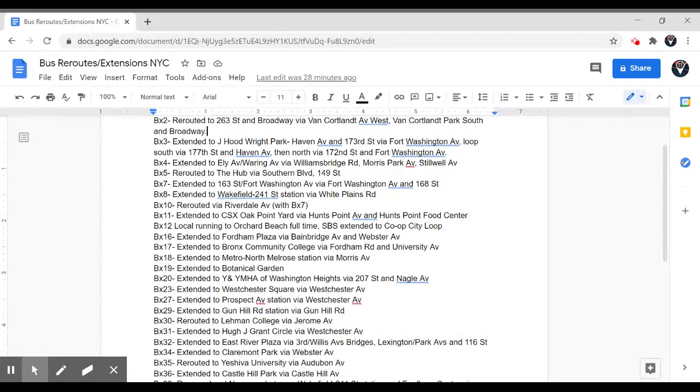Alright, so then what's going to happen is I'm going to have it go south on Lexington and then north on 3rd. And then I'm going to have it go on 116th to Pleasant both ways. So, yeah, the BX32 is massively different. So now I'm going to share with you the BX34.